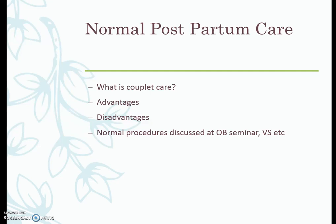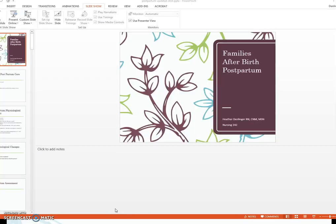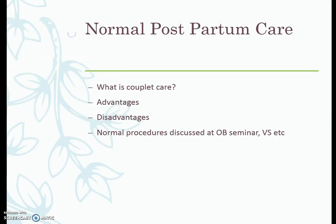When you have one nurse who's kind of an expert on both patients, there's better overlap and consistency of care, versus if you have two different nurses taking care of the two different patients, where they would have to constantly be updating each other about what's going on with each patient.